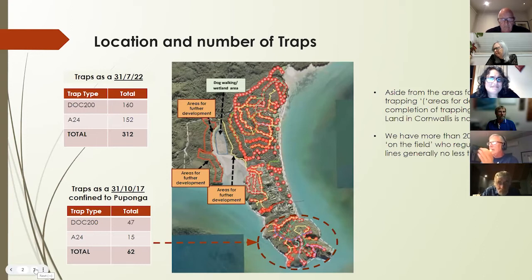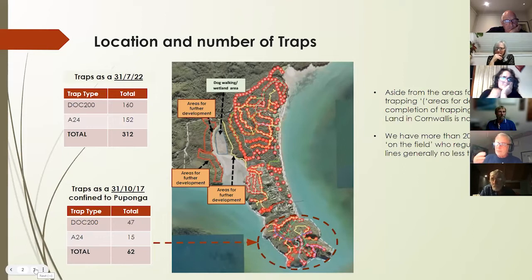Again, with a mix of A24 traps, there's some degree of skepticism about them, but actually we've found them to be very effective. We've tracked through Trap and Z how we measure, and the A24s have done the work for us, and it's really reduced the need for volunteers. We have about 20 volunteers that currently manage the peninsula, and we will probably have another 4 or 5 once we get the Kakamatua area covered.